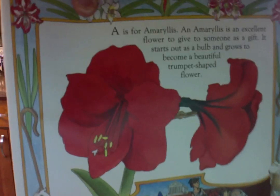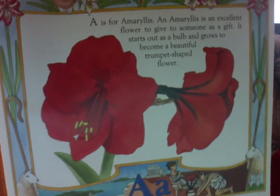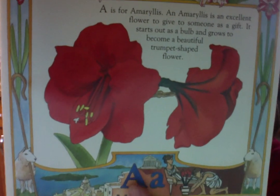A is for amaryllis. An amaryllis is an excellent flower to give to someone as a gift. It starts out as a bulb and grows to become a beautiful trumpet-shaped flower. You can see the letter A down here at the bottom. B is for buttercup. Buttercups have petals that are yellow and shiny. People say if you put one under your chin and it reflects yellow light onto your skin, it means you like to eat butter.